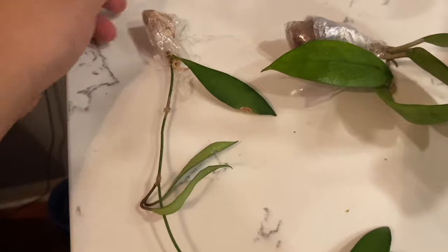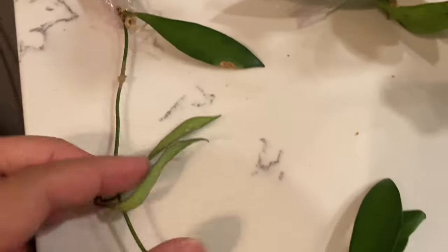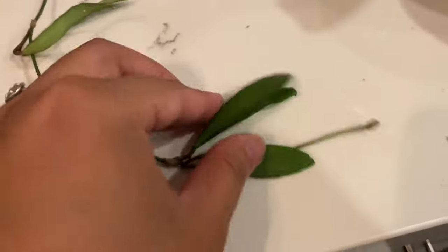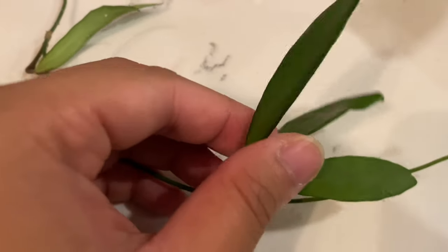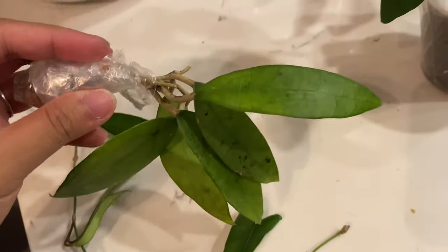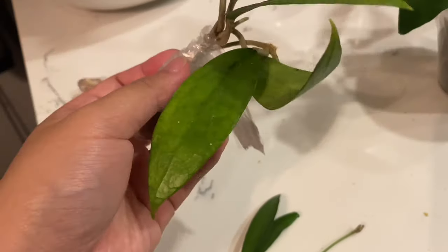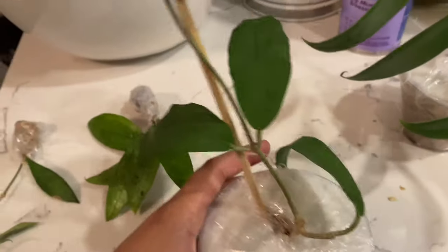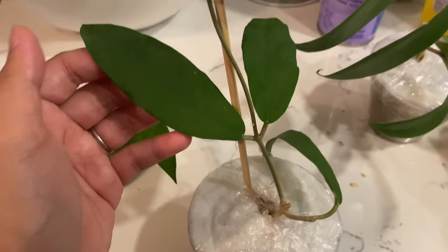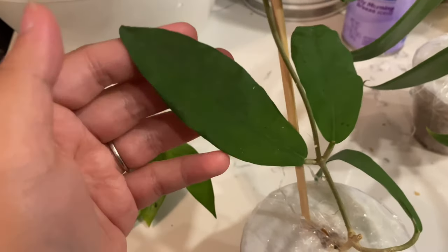Alright, this is everything I got from her. This is the David Kumingai. Has dark margins. Very pretty. This is the Bogor. A little bit dehydrated, but look at that leaf. Look at that leaf. Here is my Cagayanensis. Oh my gosh. I am telling you, you have got to get yourself one of these.